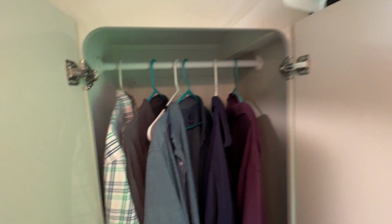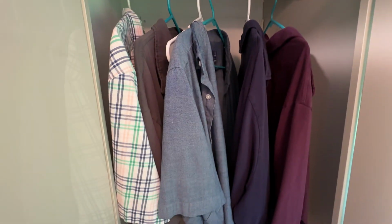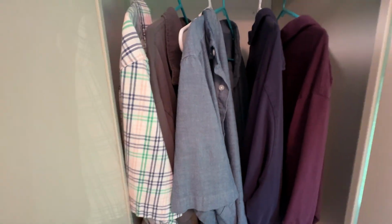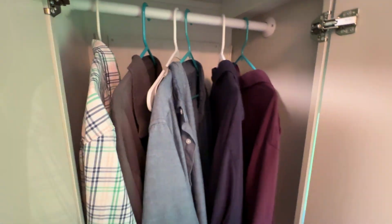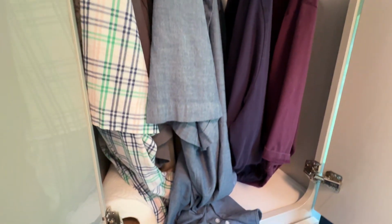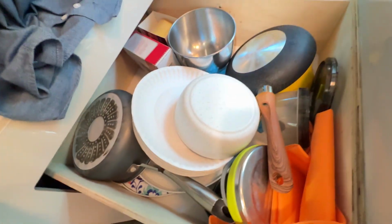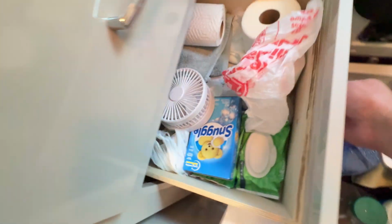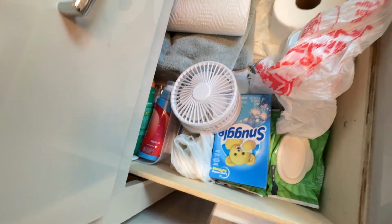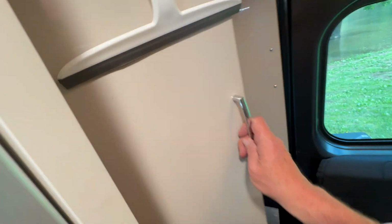All right, so in here is the closet, and I have my hanging clothes in here for when I'm working and just in general. Now, I transfer these back and forth to the house when I'm done traveling, but it's a small space. I don't think you can get the full appreciation of it. And then down here are 2 drawers, and that holds all my pots and pans and cooking equipment and plates. And then down here is the personal care items that I keep in there. Now, is this the most organized? Probably not.